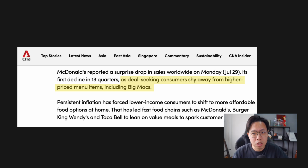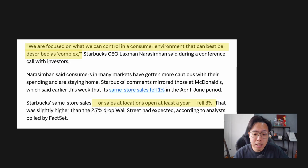So if this was only McDonald's, it wouldn't be so concerning. But we actually do see this happening in some other companies like Starbucks. Same store sales down 3%, losing market share in China as well, right? They have other companies there like Luckin Coffee starting to pop up and basically taking away market share from Starbucks. Amazon also talked about a weaker consumer, consumers being more picky with where they spend their dollar, gearing themselves more towards the value-oriented products and things like that.